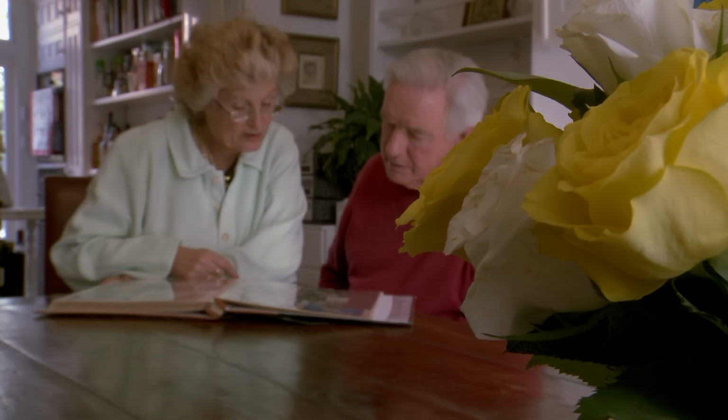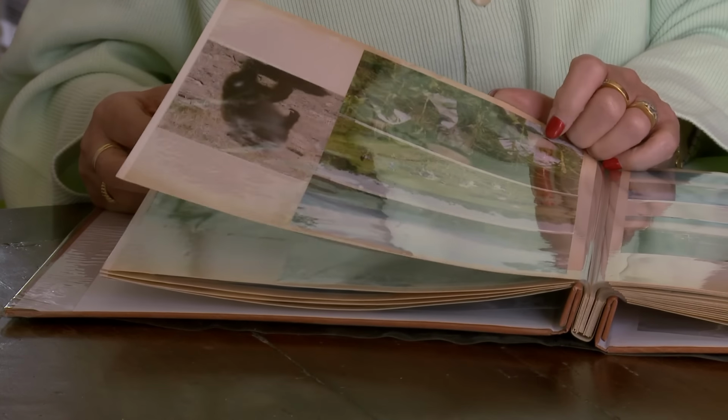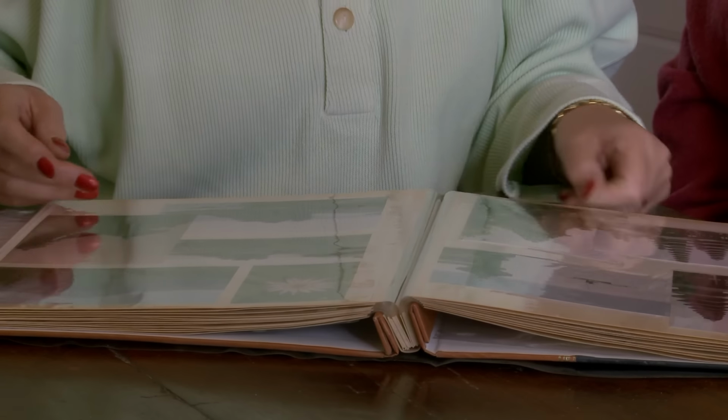So now that their house is on the market, Jennifer and Peter feel it's the perfect time to begin their search. I think that we need to do it now so that we can enjoy our next house. If we leave it much longer, it'll be too late.